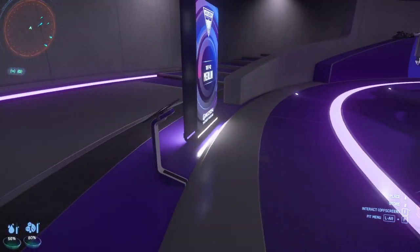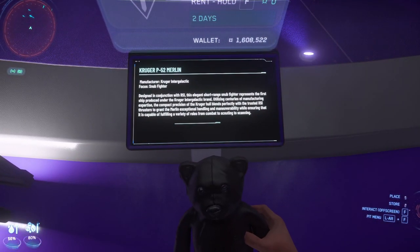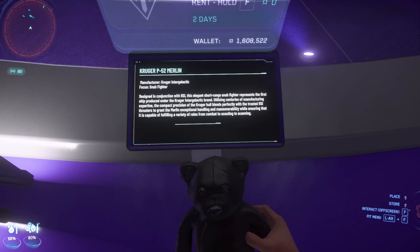Attention visitors to the Intergalactic Aerospace Expo. Please take care of viewing the vehicles on display. Remember, they're here for everyone's enjoyment.